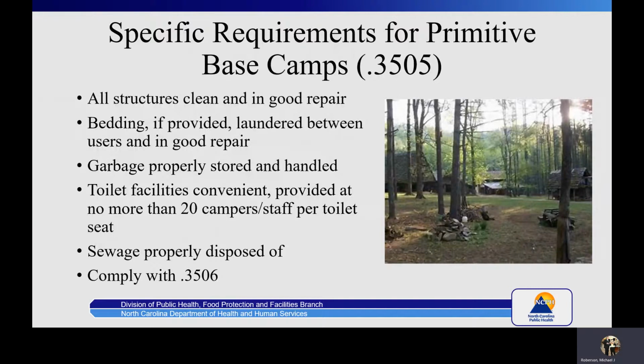So at this point, it would be helpful to make sure that you have a copy of the inspection report handy so that you can refer to it, because as we go through the remaining slides, you can refer to where you would possibly mark these on the inspection form. And if you have any questions about where to mark things on the inspection form, reach out to your regional specialist. So let's first talk about Rule 3505, specific requirements for primitive base camps.